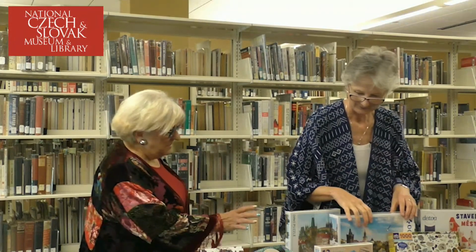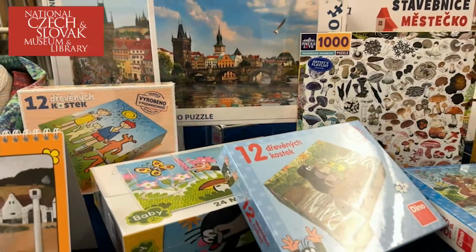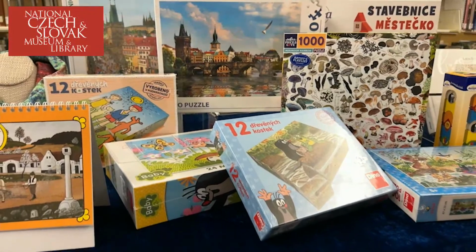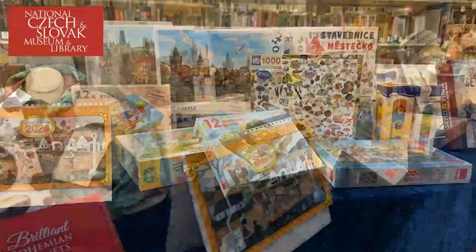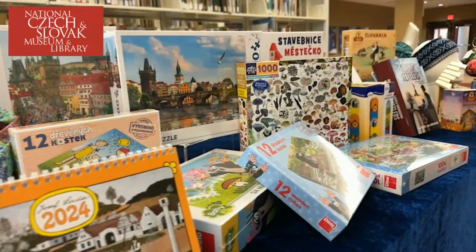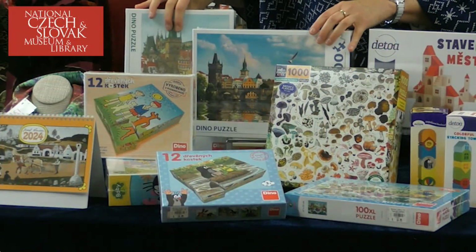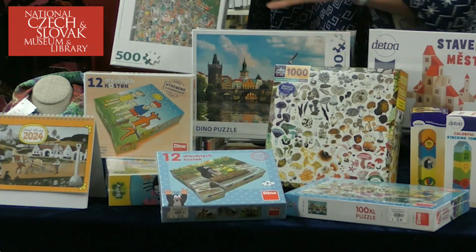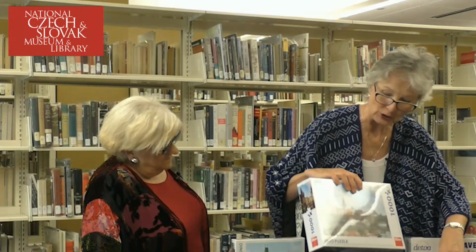And what a great transition now to children and adults, because adults now are using puzzles. Tell us about these puzzles. Yeah. So, as you know, Josef Lada was also writing a lot of books for children. But we are going to be featuring quite a few different items for children of age and then children at heart. And so these different puzzles, I think some of you may be familiar with this one. It's a 500-piece, and then this one is a new one to us.